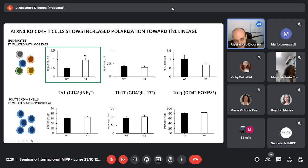Splenocytes are the cells that are isolated from spleens, and we know they have multiple populations. We have T cells, B cells, monocytes, so we have a complex environment. But when we purified from splenocytes only the CD4 plus T cells, and we repeated the experiment, we couldn't see any difference between wild type and knockout. So we could conclude that the effect of ataxin-1 is not direct to T cells, but is most likely through an antigen presenting function.